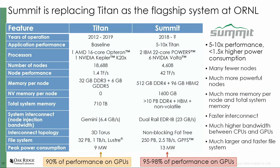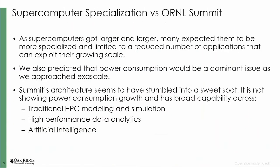So one last thing on this, on Titan, 90% of the performance was on these GPUs. On Summit, that's continued. It's 95 to 98%. So that means if your calculation, your simulation is not using the GPUs, you're really wasting a lot of energy. You're using that 13 megawatts and you're making a lot of heat. You're not getting calculations out that you could. So there's really a big push to get applications using CUDA and other mechanisms for using the GPUs for calculations.